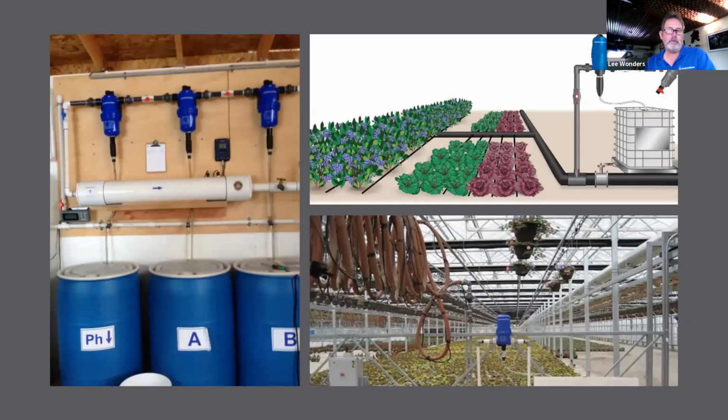We have a lot of vegetable growers that will use non-compatible fertilizers, such as a phosphorus-based fertilizer along with a calcium nitrate, which you cannot mix in concentrate, but they do fine in their final dilution. So we will mix those separately. This particular one has an A and a B tank and a pH down. Usually your A or B has your phosphorus fertilizer, then the other one will have the calcium nitrate. And then we're doing a separate pH adjustment on this before it's going out.